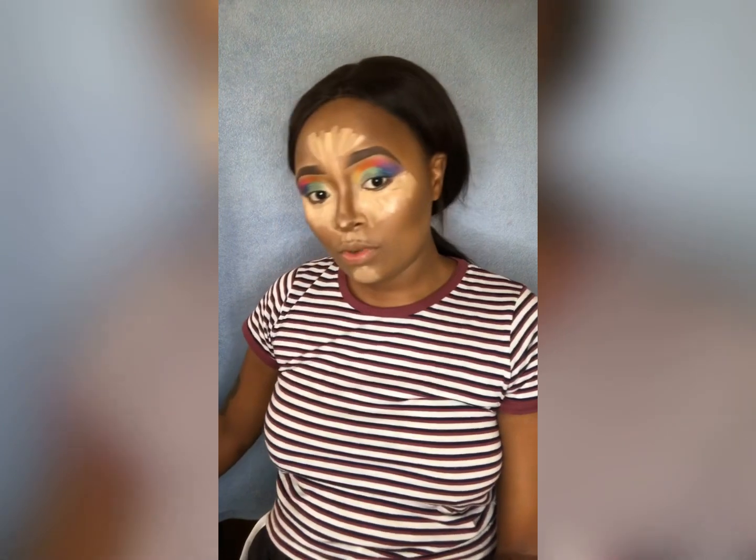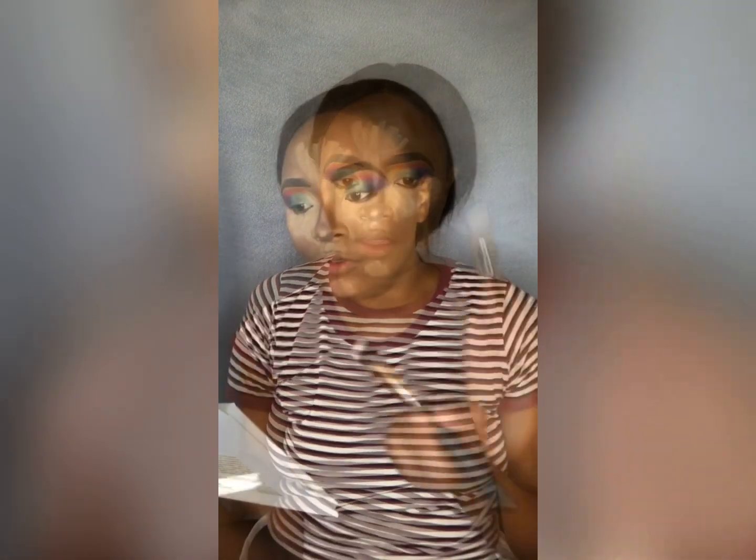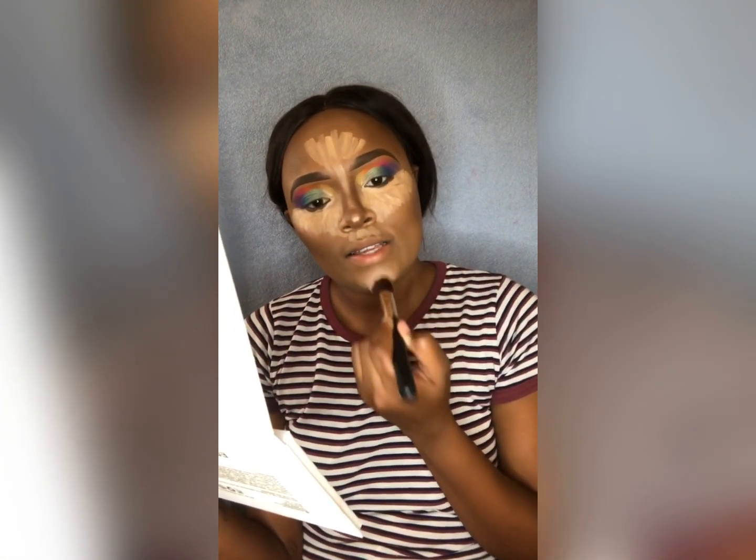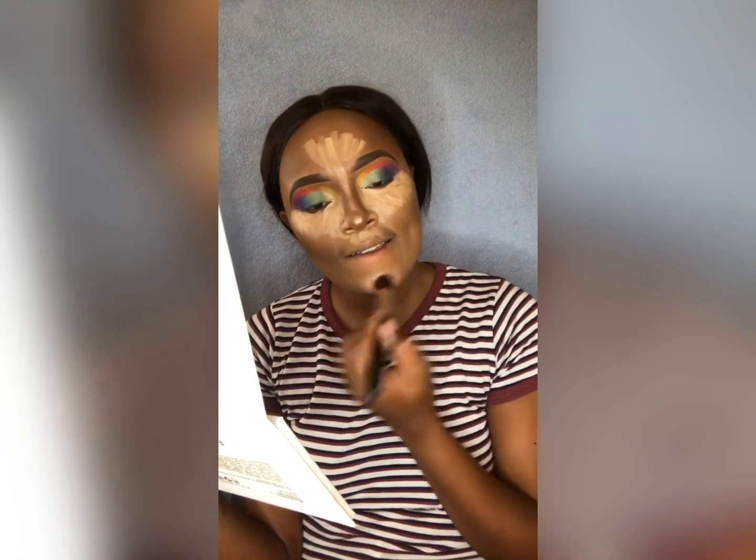Okay, now I'm gonna go and do the highlighting. I'm gonna use one of my Luxe Beauty House brushes. Now for the lighter shades of highlighting and contouring. So the highlighting part.